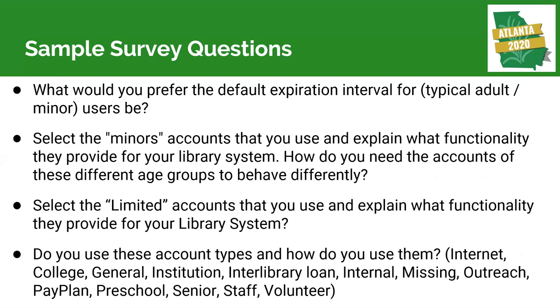So once we had a sense of where things were, we created a survey for member libraries that focused on the functionality of the various permission groups. These were some of the questions that we asked. Rather than focusing on what groups were presently in use, we wanted to know, how do libraries need those groups to function? How are limited accounts different than normal accounts? How do juvenile or teen accounts function differently than adult accounts?